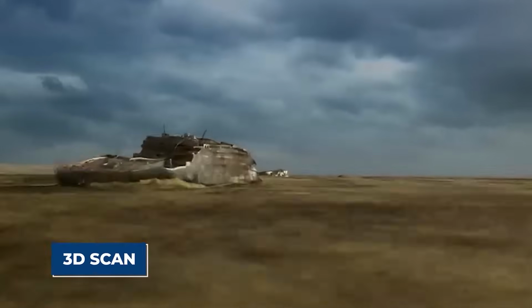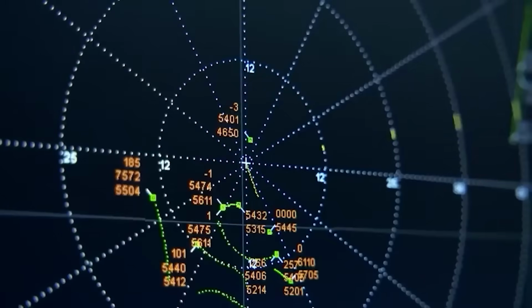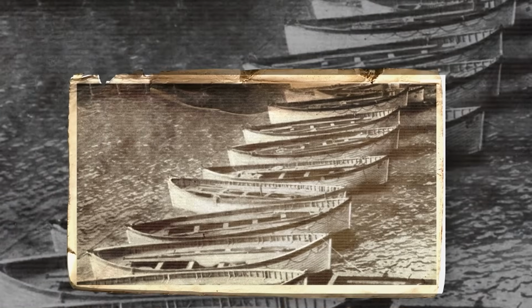The 3D scans showed that the Titanic was actually designed to be capable of carrying sufficient lifeboats for all its passengers. In the scans, the experts noticed that the lifeboat davits on the ship had been upgraded before the doomed voyage. Combined, they could have held a total of 48 boats, more than enough. But the extra boats were never added.